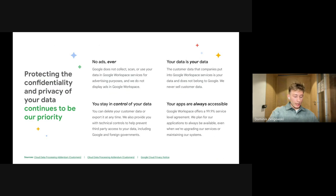The most important bit, and I feel like it needs to really be said out loud, is that there are no ads ever, and your data is your data. We do not scan, collect, or use any of your data within Google Workspace. You can specifically exclude Google or foreign governments from having access to any of your data. You are fully in control of your data. You own it. You can delete it at your own discretion. And again, we will never sell that data.